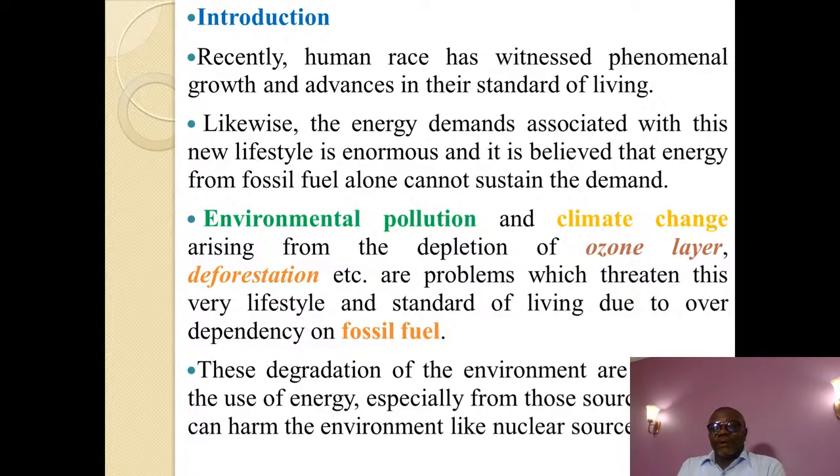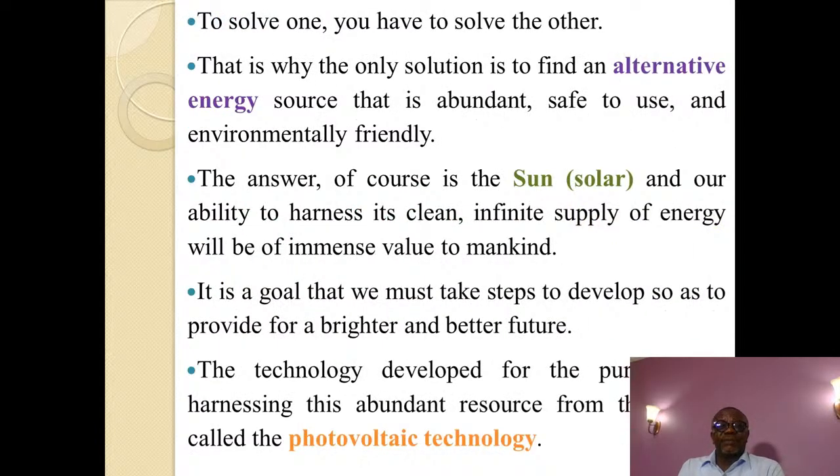This degradation of the environment is linked to the use of energy, especially from some of these sources that are harmful to the environment, like the ones from the nuclear sources.